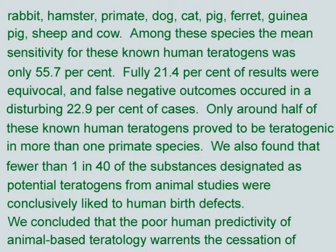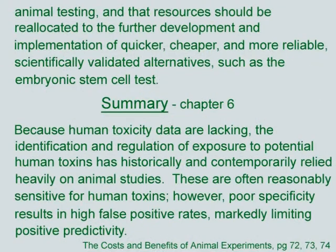Only around half of these known human teratogens proved to be teratogenic in more than one primate species. We also found that fewer than 1 in 40 of the substances designated as potential teratogens from animal studies were in fact conclusively linked to human birth defects. We concluded that the poor human predictivity of animal-based teratology warrants the cessation of animal testing, and that resources should be reallocated to the further development and implementation of quicker, cheaper, and more reliable, scientifically validated alternatives, such as the embryonic stem cell test.